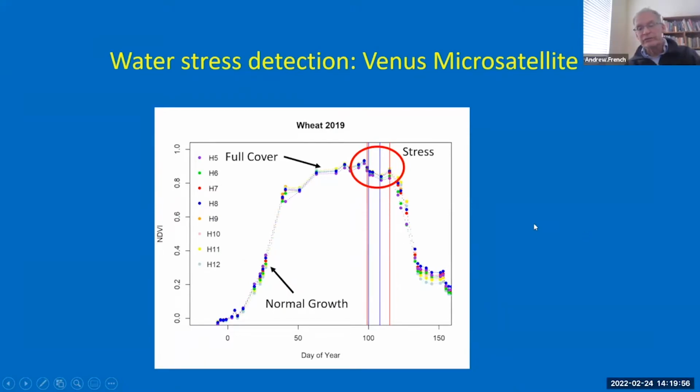Often forgotten with the satellite data is you can detect water stress. My expertise is in thermal infrared, and we've always argued that thermal infrared is very important for detecting when crops aren't getting enough water because you can't detect it with vegetation indices. We found a couple of years ago that assumption was wrong. It doesn't mean you shouldn't use thermal infrared, but it says that the satellites using visible near infrared radiation are very good and can actually detect water stress events, and that's shown here in the circle.